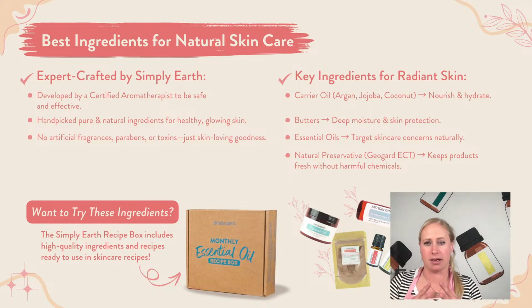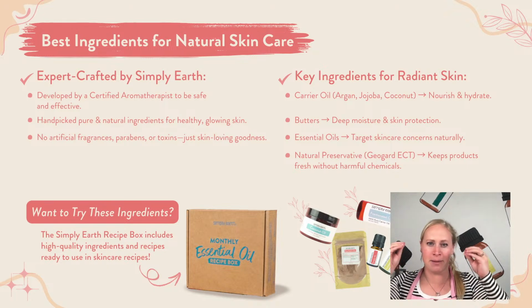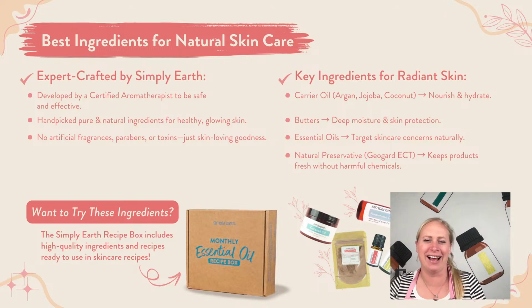Some good examples of these are mango butter. Mango butter is great if you have oily skin. It doesn't feel heavy on the skin. It feels crazy because you're putting a butter on your skin, but it doesn't feel heavy like you'd expect. It's kind of like a mind trick. That's maybe not the best way to describe it, but it's surprising.